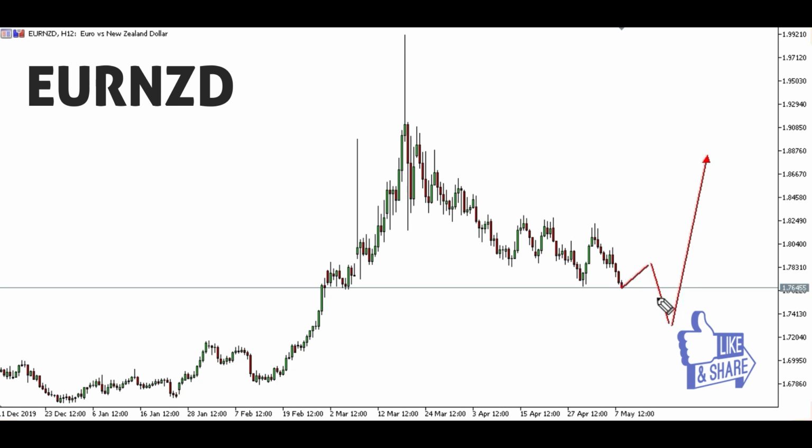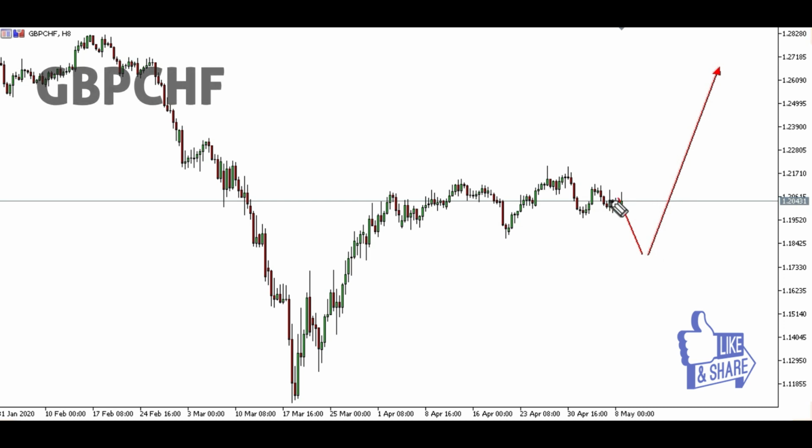We're still looking for the up move, but just not yet, because there's an expectation that we can get this drop here. So we'll wait for the drop, then look for our buy. GBP CHF. For GBP CHF, we're expecting a drop here, but don't focus on the drop. Wait for the drop, then look for a buy from this level here. That's for GBP CHF. You can put aside the sell, don't take the sell, but only look for a buy so that you can get a bigger movement and get better risk to reward for GBP CHF.